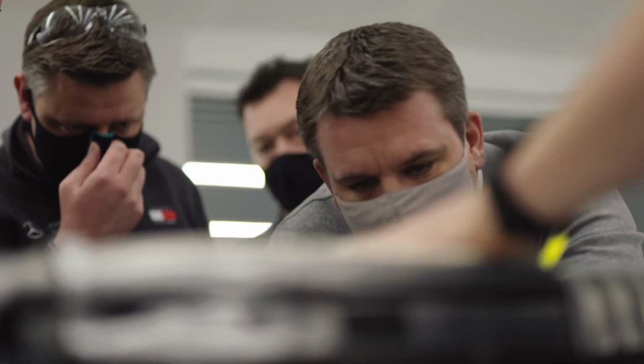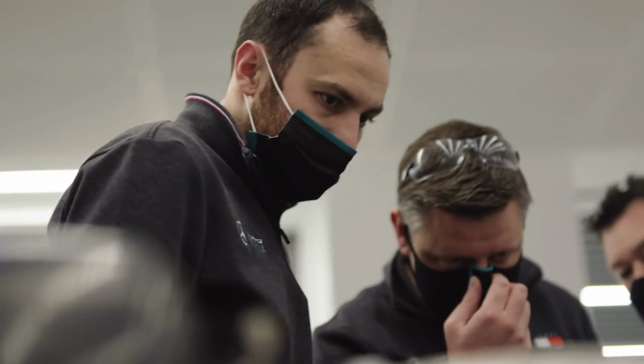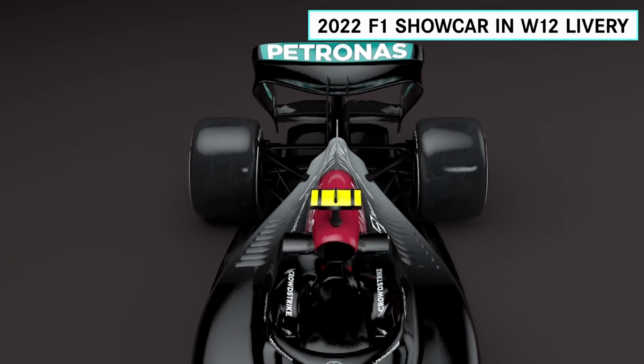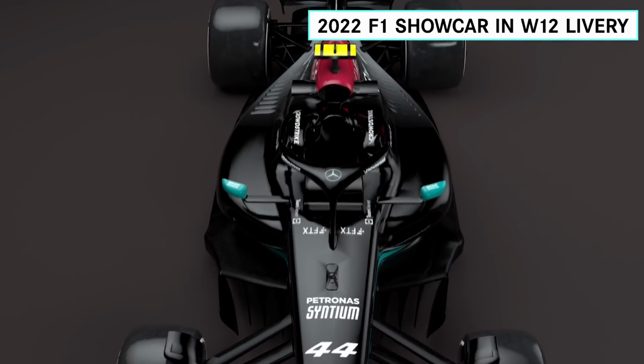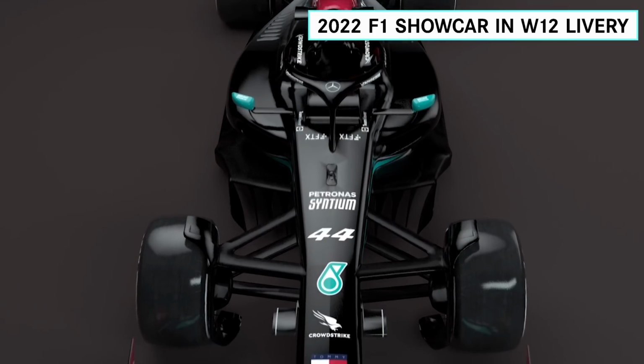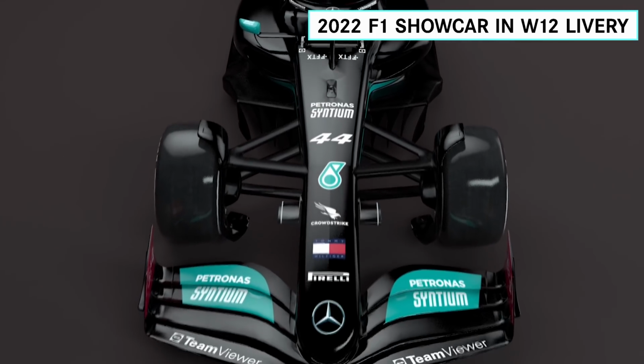Every year we take a look at the power unit and the way that it sits inside the chassis in order to give us the best lap time. And with 2022 being an all-new chassis, what that means is that we have an opportunity to look at everything again. There are areas on the car which will be very sensitive to lap time, and there'll be other areas of the car which are less sensitive.